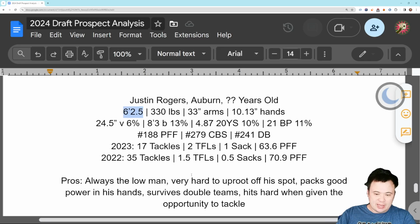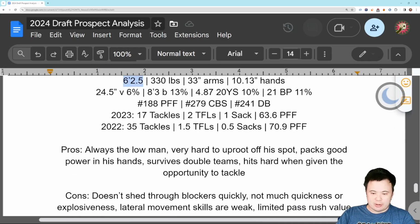I like that stuff. He survives double teams well. He's able to take on a double team and hold his ground. And when you give him the opportunity to go after the ball carrier and actually hit him, he hits hard. So I do like a decent amount here. And I do wonder if this might be a better fit than even a guy like Justin Jefferson, who nominally is probably a slightly better player.